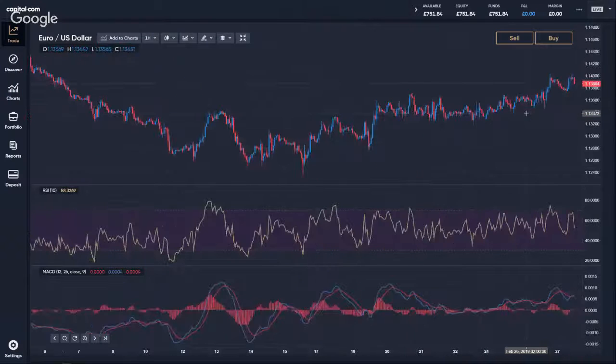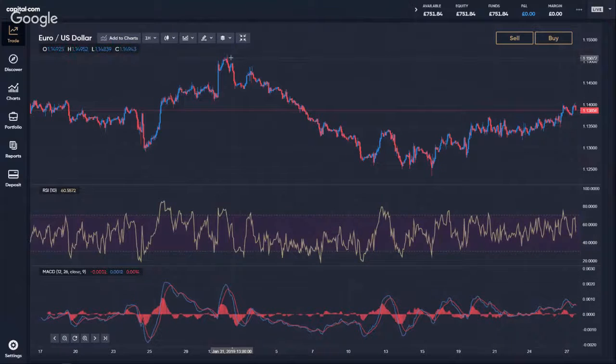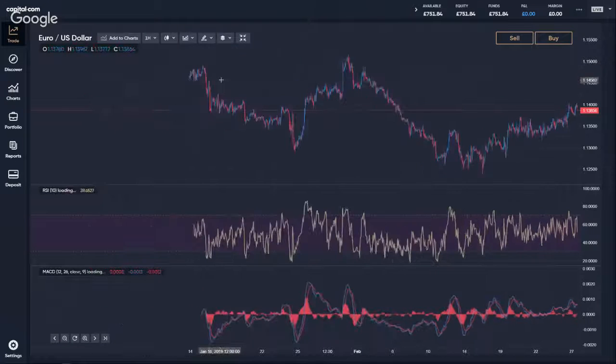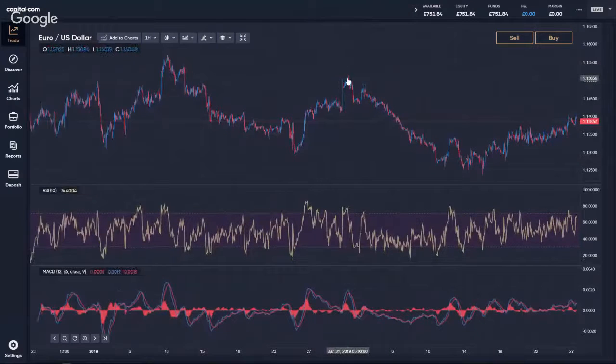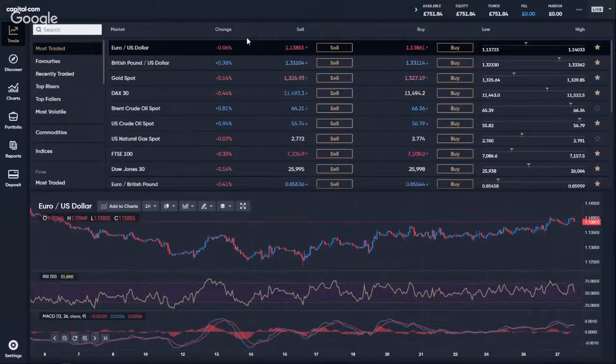But euro US dollar is having a go at trying to break higher. We really need to clear 114, and then I think we can start looking at the potential for a run back up to the highs from the end of Jan, up around 115. It's only another 100 points. So positive, but as usual, struggling to build anything in the way of momentum, euro US dollar.